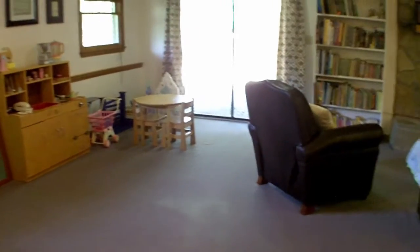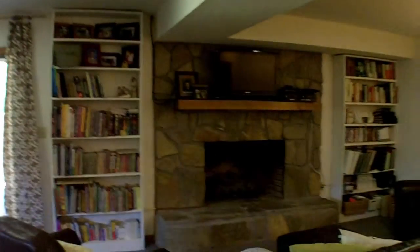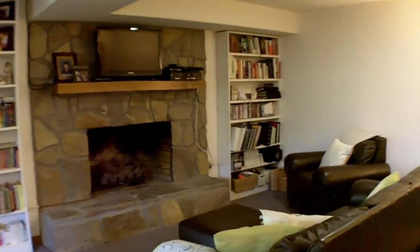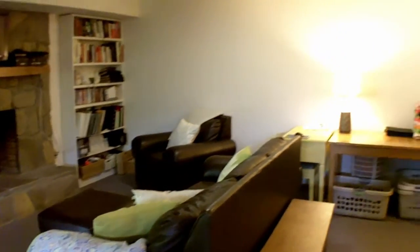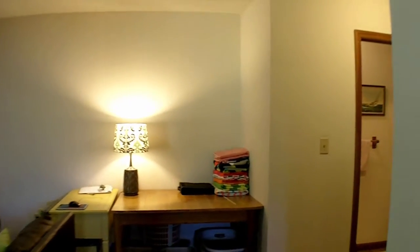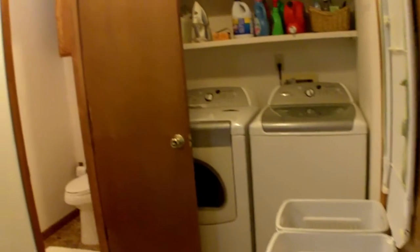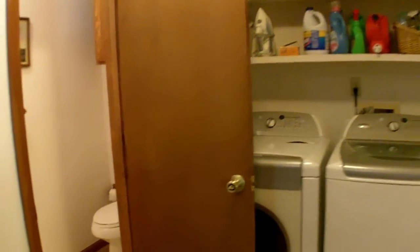I just came down those stairs. We're in the lower level. This is a wonderful family room. Built-in bookcases on both sides of that rock fireplace. You do have gas logs. And around this corner to my right is the washer-dryer. And a really convenient half bath.